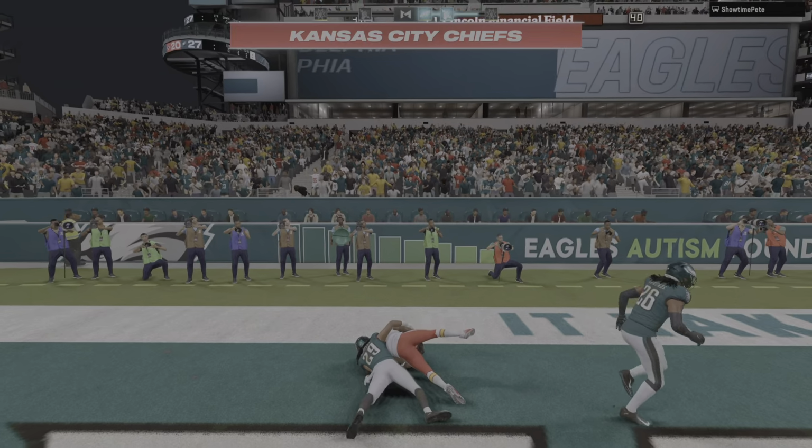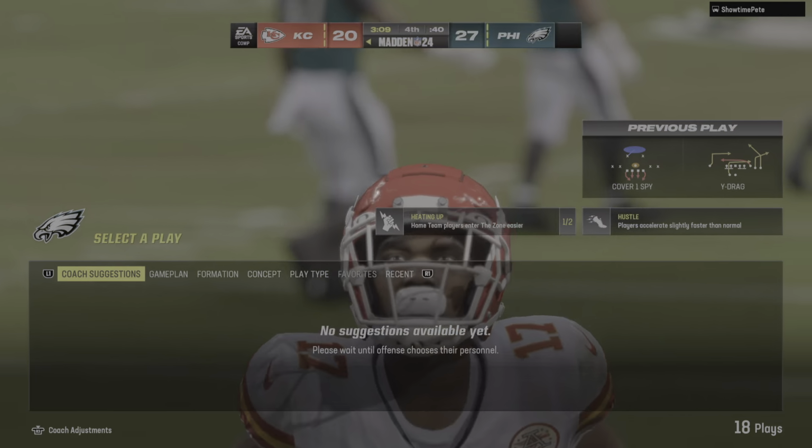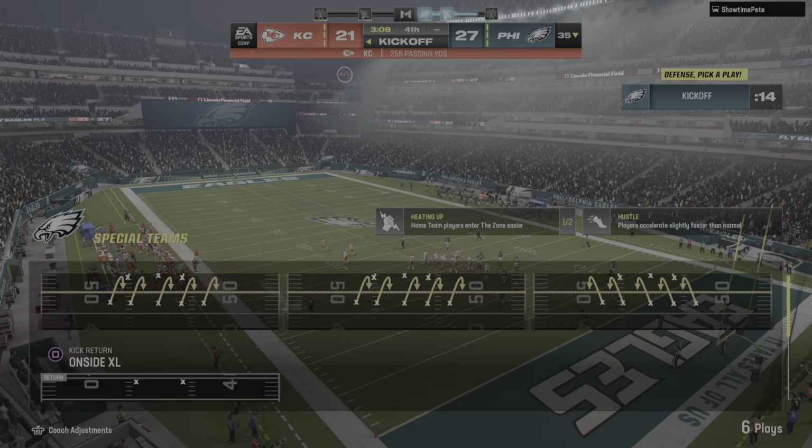And that is caught for a touchdown, Kansas City. Richie James from 8 yards out. And the Chiefs have made it a one-score game again here in the 4th. Extra point by Butker is on target. And now things get a bit more interesting here in this 4th quarter.